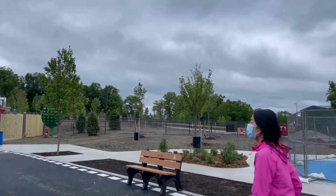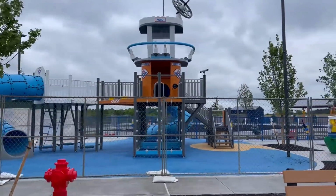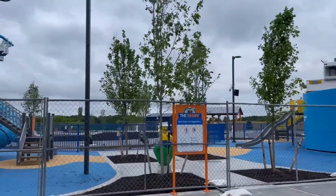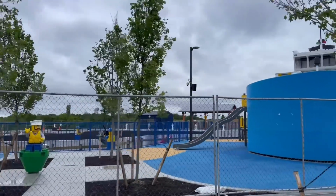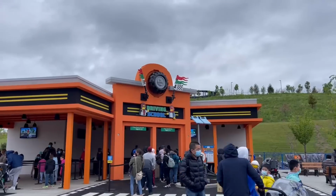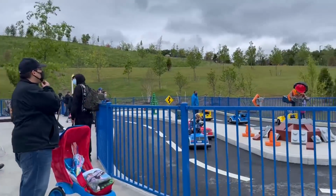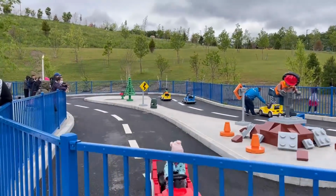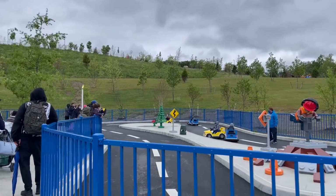After Granny's is this area that has not yet opened. This is a playground, and behind it, I believe, is going to be a sort of water attraction. Not entirely sure. It's called the Wharf over here, but it is not yet open, so look out for that for when it does. Across from the Wharf is the driving school, and it's really cute. It's like little kid go-karts, where they get to actually drive it all themselves. It's not on a track, but obviously this is for your littles, not for me, so let's keep going.